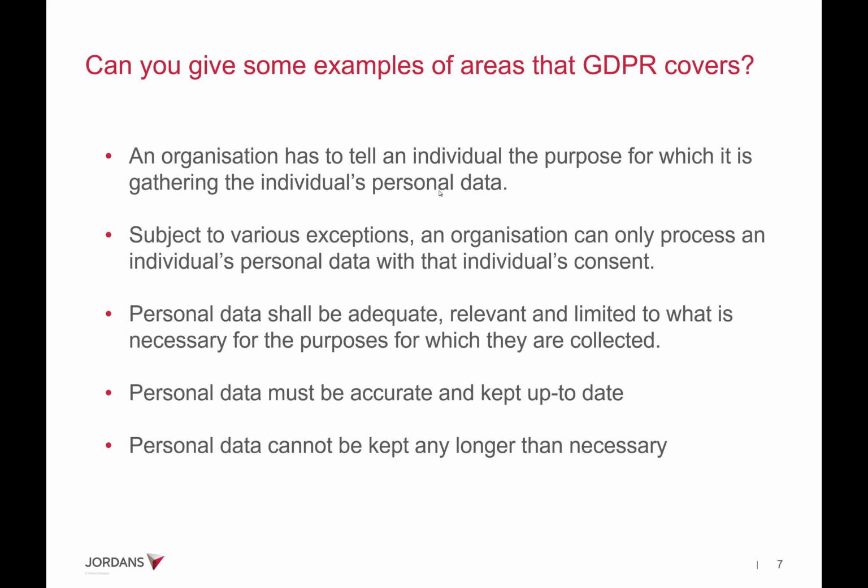But under GDPR, as I say, this consent has to be freely given, specific and informed. So, for example, you can't have, as you see on a number of websites at the moment, pre-tick boxes which say I consent to my data being used for marketing purposes, and it's already ticked, and you have to untick it. That is not freely given consent.